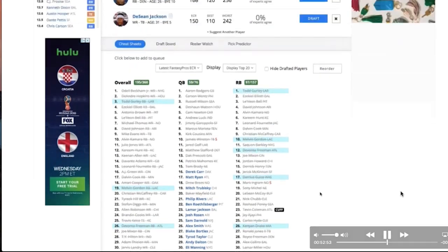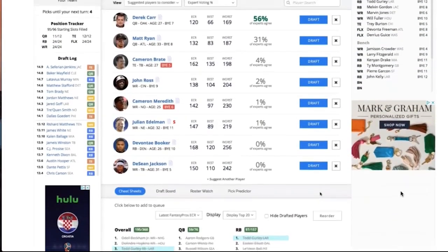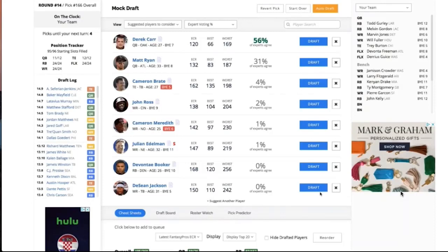So anyway, and then yeah, Cameron Brate is a sneaky good late tight end in any league. No matter what, he's good to have on your bench. You'd love to have Cameron Brate on your team. Big Co just got some movement. He's solid. We're talking about Brate.